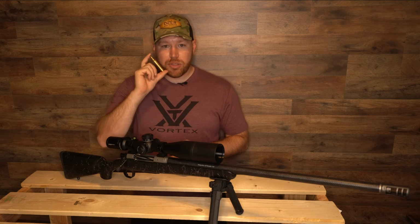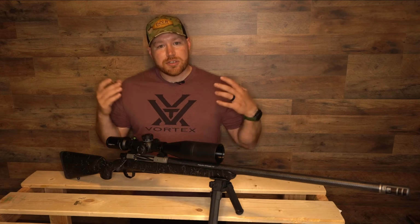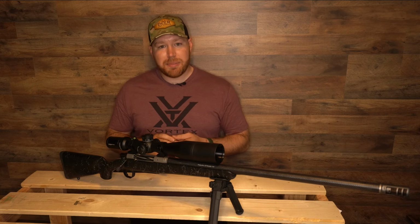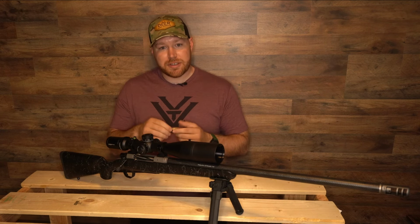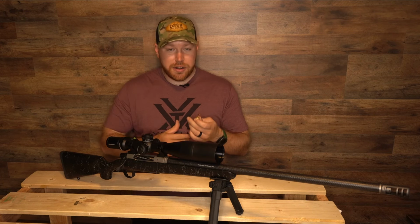Whole lot of case with a really well-performing bullet, really makes this round what it is. So I'm going to dive into the pros, the cons, and kind of what I'm going to expect out of this round. So my pros. This is a 6.5 Creedmoor on steroids, basically. It's a 6.5 Creedmoor round with a ton of powder behind it.